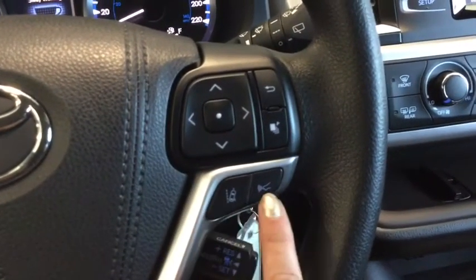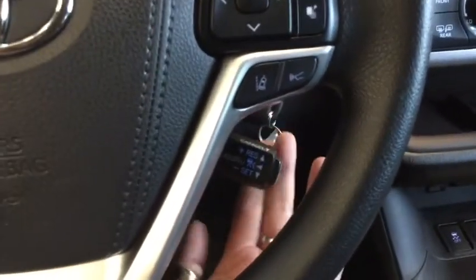You also have your lane departure alert and your dynamic radar cruise control. That works with your cruise control just back here.